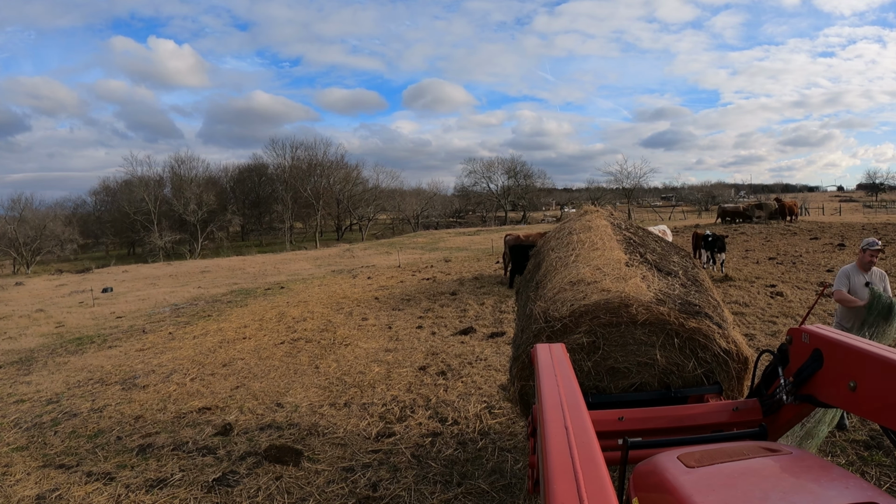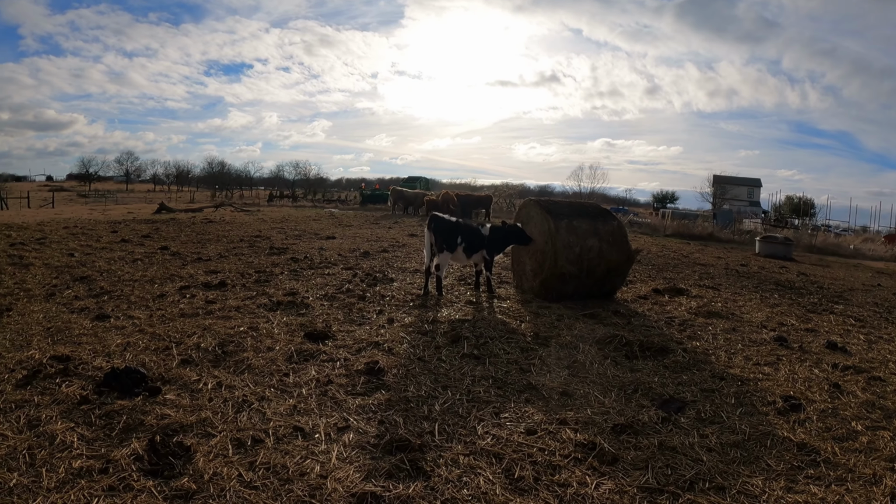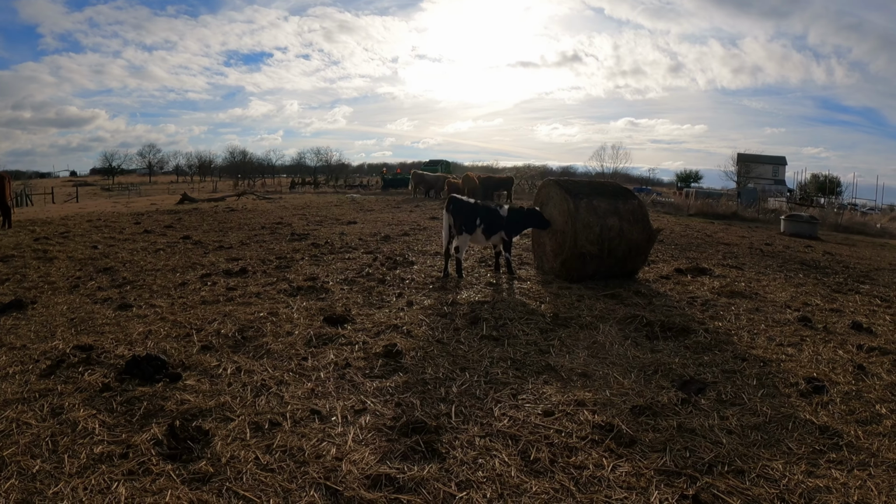Hey, there's that Shorthorn Plus calf, that Shorthorn Plus heifer. Man, she's stout. She's good. I was going to sell her. I actually offered her to a couple of people, and they're like, I don't know. Well, I'll probably keep her now. And there's Ribeye. Ribeye's right here. And there's T-Bone right behind him. That's our next one. And he's pretty stout.